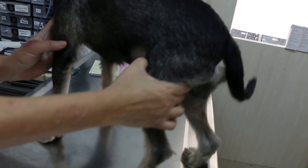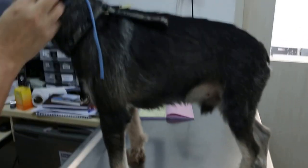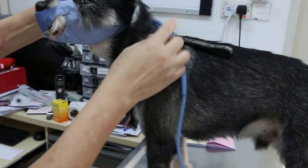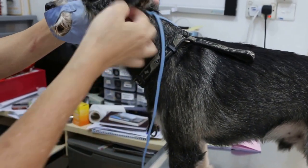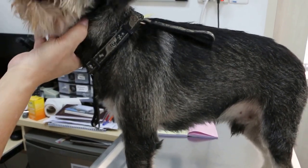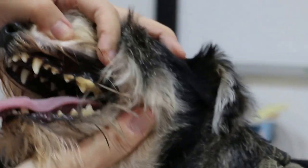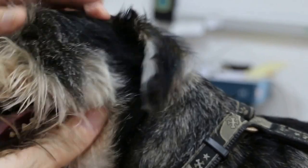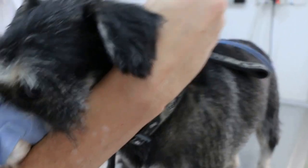Now we have a physical examination. I'll check the mucous membrane. I have to check first. Just a quick check. The color is okay, a healthy pink. So now I put the muzzle back on. Then I'll examine the shoulder. It looks swollen.